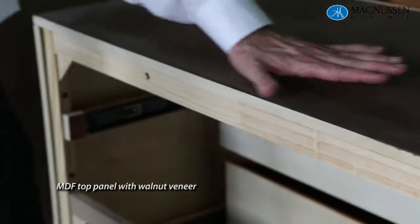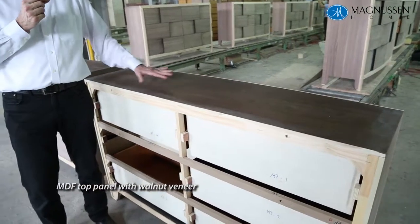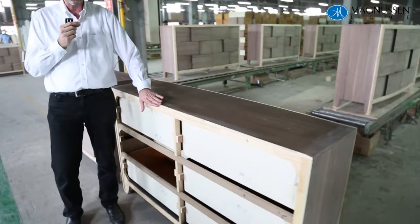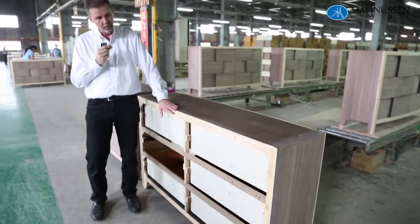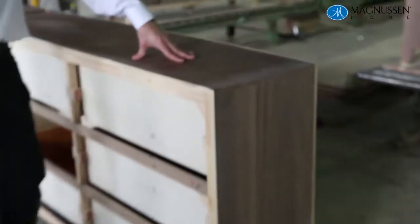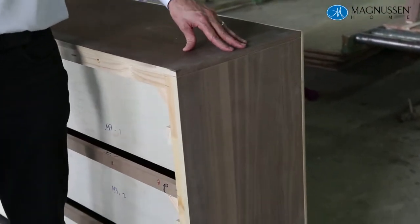On the top, we will use MDF. We use that again because with MDF, there's more strength, like for a flat surface. It also allows us to give a shaped edge to it. But you'll notice that on this piece here we have wood veneer. In this case it's a walnut veneer, but we use a wood veneer on the outside to give you that decorative look that you want.